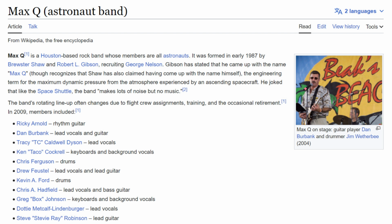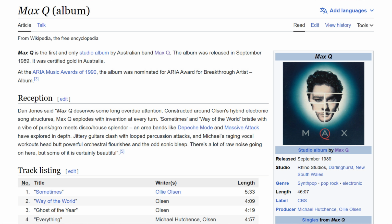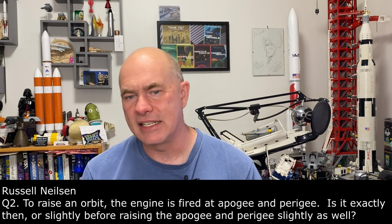Also, apparently, there's a couple of bands called Max Q. There's literally 2 of them. There's a group of astronauts that apparently go under that name. And if any of you remember Michael Hutchence, he was the lead singer of INXS, Need You Tonight and all that. Dead now. He had a project in the 80s, 90s called Max Q. Yeah. Anyway, moving onwards.